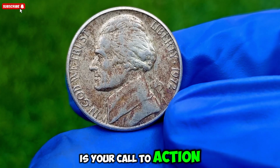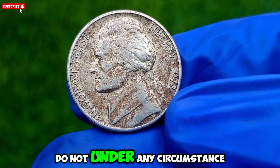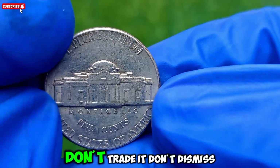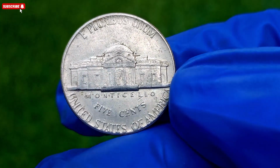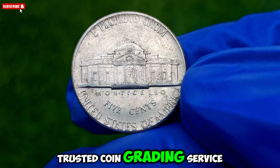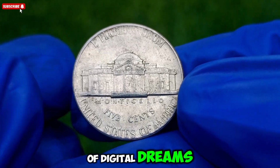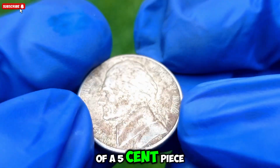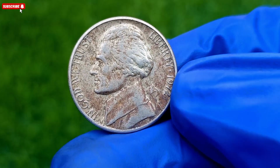This is your call to action. If you have a 1972 Jefferson Nickel, do not, under any circumstance, spend it without inspection. Don't trade it, don't dismiss it, and don't underestimate it. Have it evaluated by a trusted coin grading service. Because in a world full of digital dreams, sometimes the path to real fortune is hiding in the weight of a 5-cent piece. And one rare coin could change your life forever.